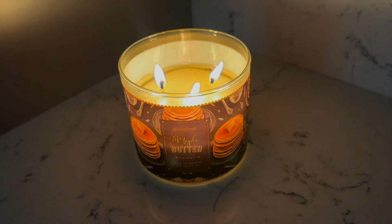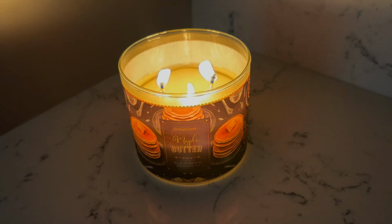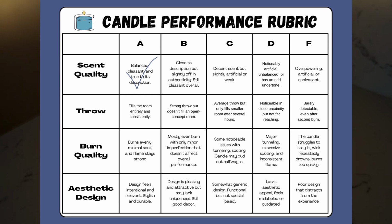In terms of throw, it has really good throw. In my bedroom, office space, 11 by 14, it fills it pretty quickly. In the open concept, it fills it out. You definitely get a sense that this candle is burning nearby. I wouldn't say that it's overpowering in the open concept, but it is pretty strong. So I gave this candle an A for throw.